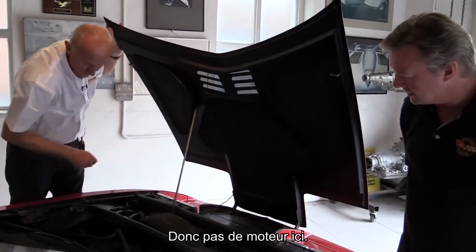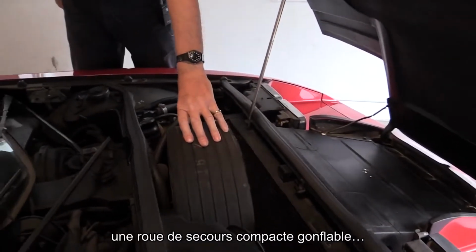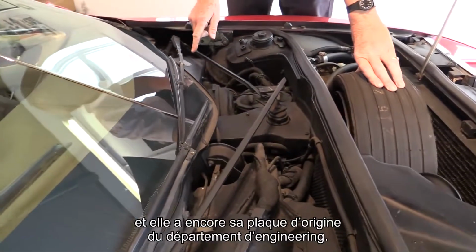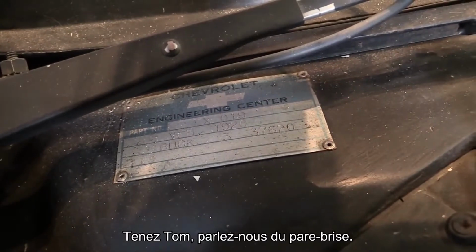So, no engines in here. So you've got the radiator, air conditioning radiator, inflatable compact spare tyre. The wiper mechanism takes up an incredible amount of space, and it still has its original engineering centre labels here and down there. So Tom, tell us about the windscreen.